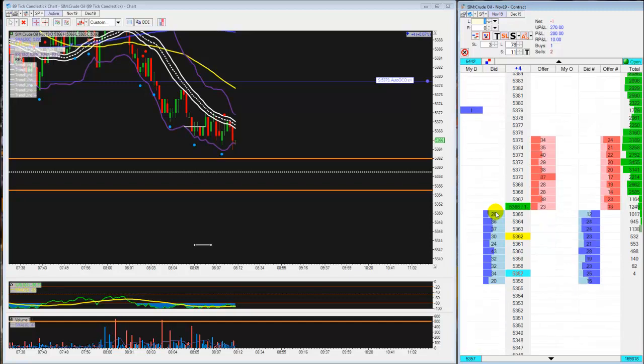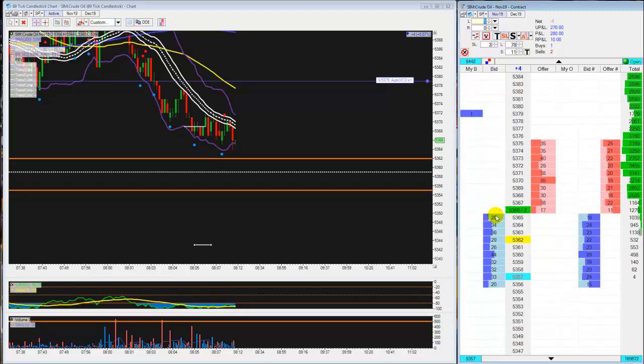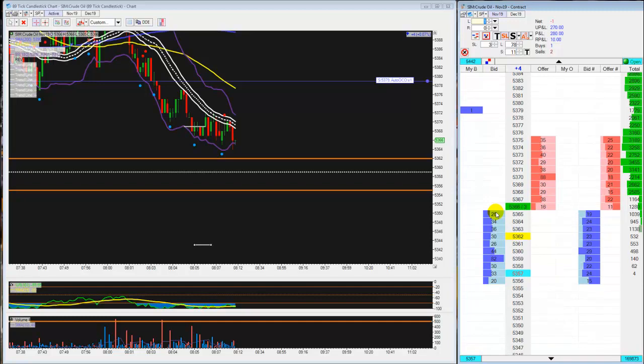Hopefully we'll cut through these prices like hot butter through bread, or bread through hot butter, or whatever that's called. And I'm terrible at sayings. My wife says they're called Davidisms.